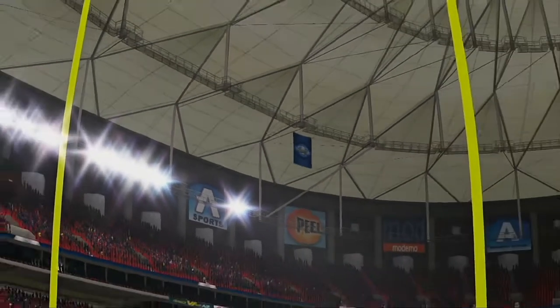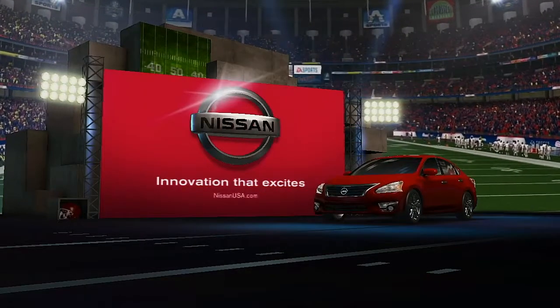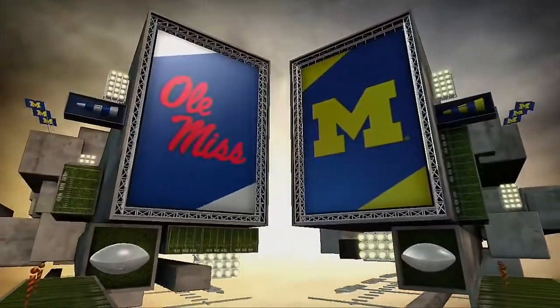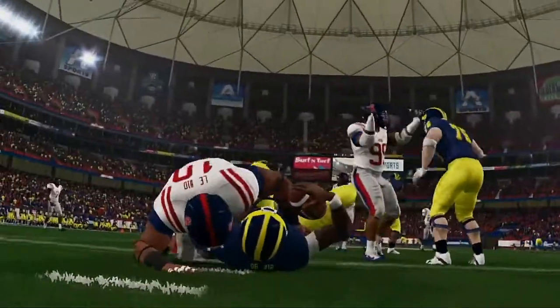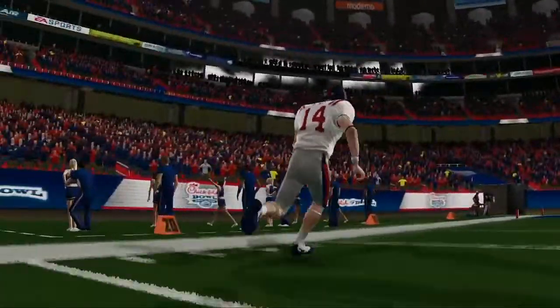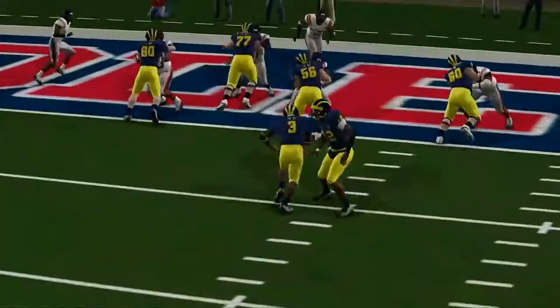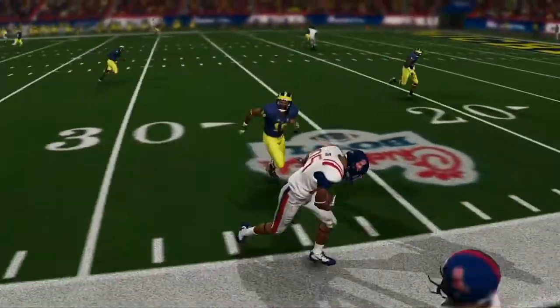Glad to have you with us in the studio for the EA Sports NCAA Football 14 Halftime Show, presented by Nissan. Innovation that excites. Rhys Davis and David Pollack here, completely locked in on that first half. This game's been everything we anticipated it being, each team matching each other blow for blow, just a one-possession game at this point. What do you expect to change things in the second half?